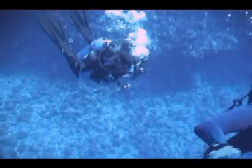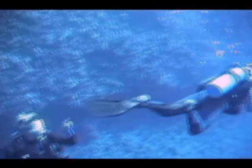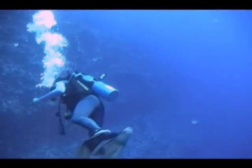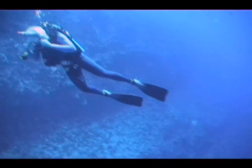Now, Molokini is an extinct volcano. It sits out in the middle of the bay, right in Maui. Ranges in depth all the way down to over 1,000 feet. The island stands over 100 feet in the air. If you see it from the air, it's quite something to see.